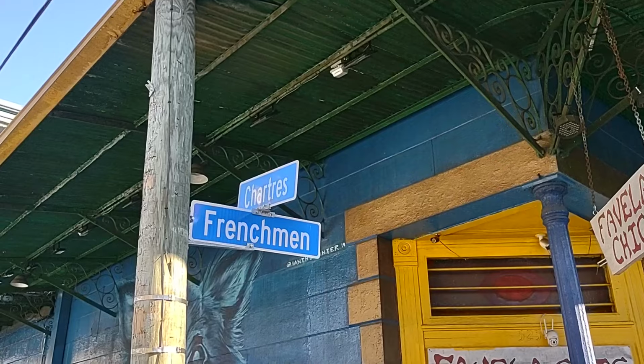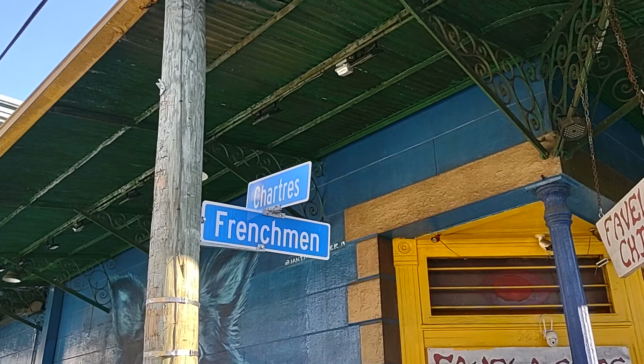All right, well, I think we found ourselves a nice parking spot right here close to Frenchmen Street. We double checked everything. Looks like it's free parking, so we're good to go. All right, let's go.